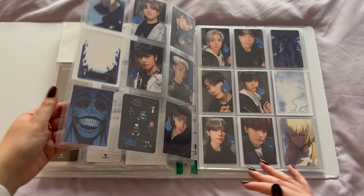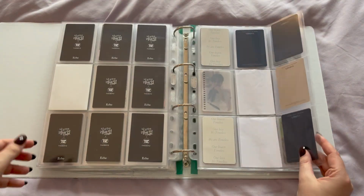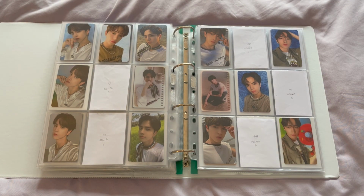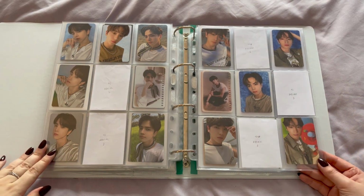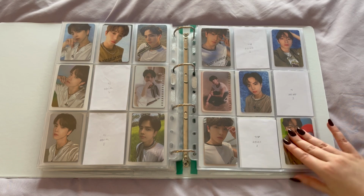And then for their Solo Leveling OST Echo, I have the full set. And then we're on to Whisper, which is the most recent era. So I do have, I think, maybe one of these on the way. I have some cards on the way now to fill up these last few pages. But yeah, this is version 1 and version 2, and these are the kit cards.